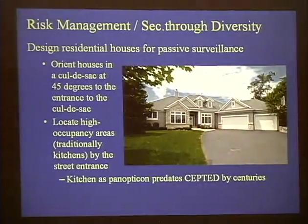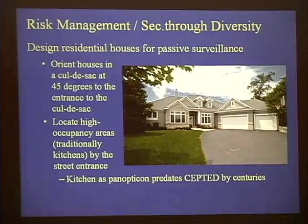Residential houses, you can use these for passive surveillance. So the standard way of orienting houses in a street is they face straight out onto a street. But if you've got a cul-de-sac, position them at 45 degrees so the view from the houses is out this way onto the street and the entrance to the cul-de-sac. Chances of a stranger wandering into the cul-de-sac without being seen are fairly low.